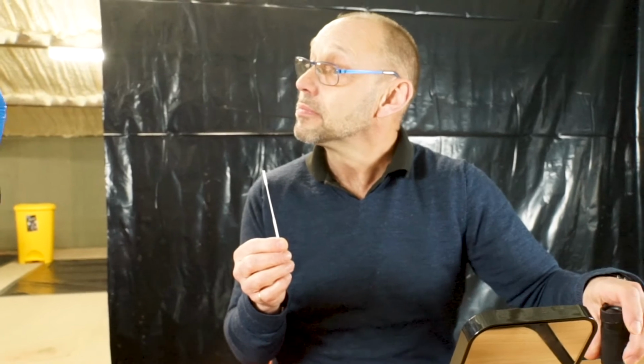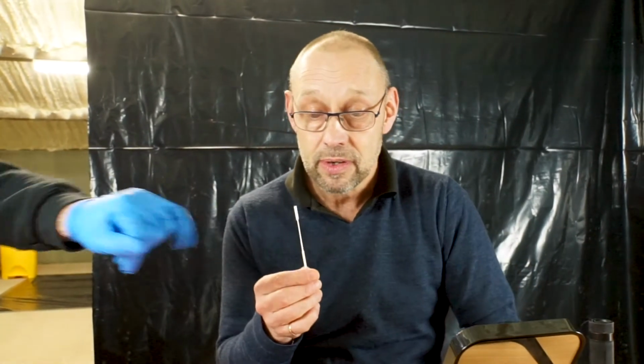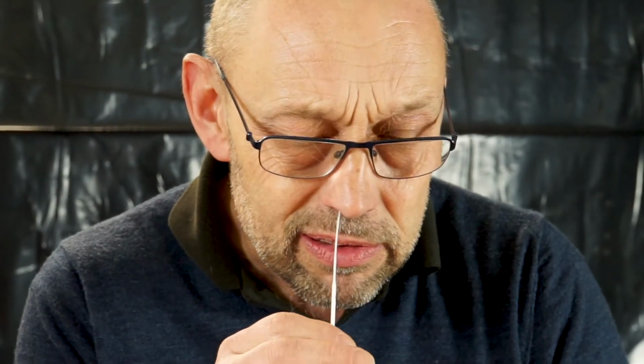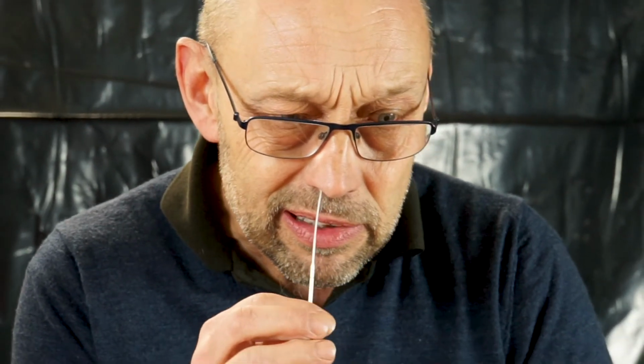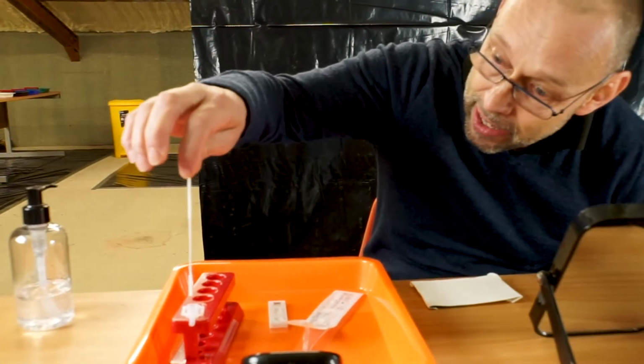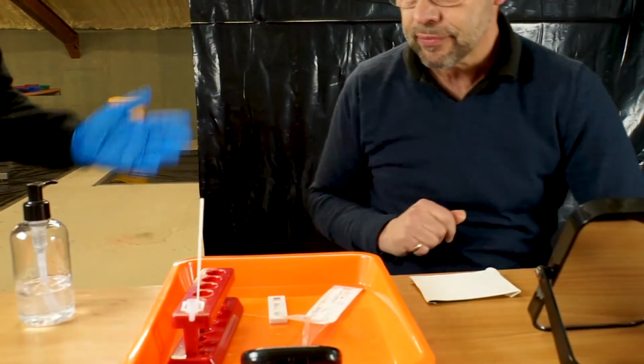Now the same swab, don't put it down. We're going to pop that up into our nostril, just so the white bit disappears. Okay, and I want you to spin that round with your fingers 5 times. Brilliant. Good job. Now you can just pop that in there. That way down, that's it. That's you done. Thank you very much.